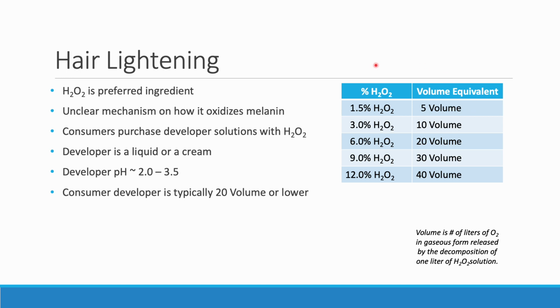And here are the common solutions that we find in the consumer and salon professional world. The percentage of hydrogen peroxide present in the solution is on the left. And in the United States, we typically speak to hydrogen peroxide in volumes, which is the number of liters of oxygen in gaseous form released. So we talk about it in volumes here, but these are the equivalents. And so it's purchased in a solution. It's generally a liquid or a cream, and the pH is very low, 2 to 3.5.